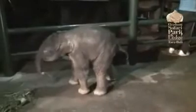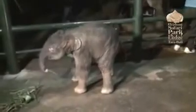All three elephants have had their babies within minutes, very fast, no fuss, no bother, no screaming. Very, very simple. I think elephants know what they're doing and they don't really need a lot of help from us.